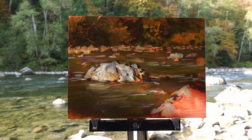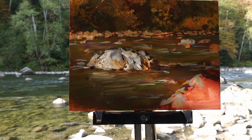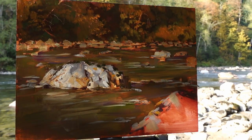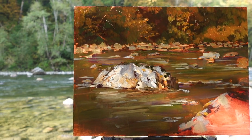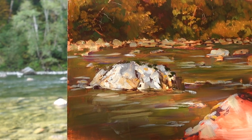It's really jumping out against that green water. And I do like how loose the background tree line is. And those stones, just some hints of yellow and blue.